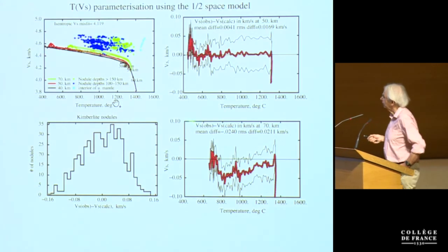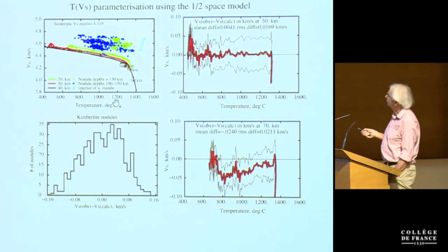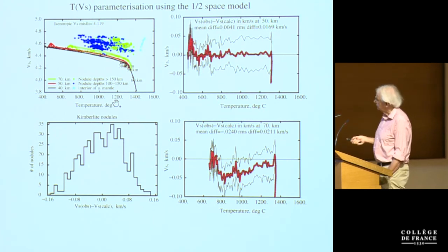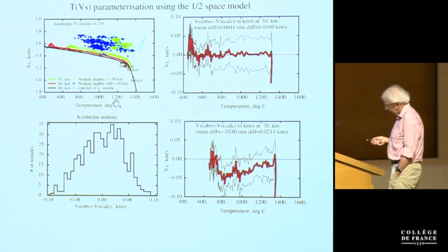So you can then use that. Here's just showing the fit of the parameterization. You can see we do really rather a good job. Here's the misfit for the Pacific between the calculated and the observed velocities at 50 kilometers. This is from nodules, from the cratons.